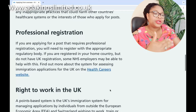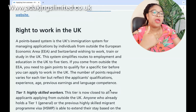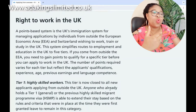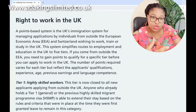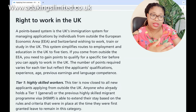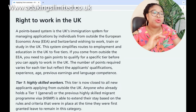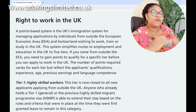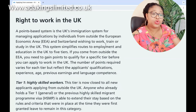All right. So now, coming down, right, to work in the UK. So there is a points-based system, all right? And not having the right to work in the UK means that you are not yet qualified to obtain this right, by doing your visa and everything. They said a points-based system is the UK's immigration system for managing applications by individuals from outside the European Economic Area and Switzerland wishing to work, train, or study in the UK.